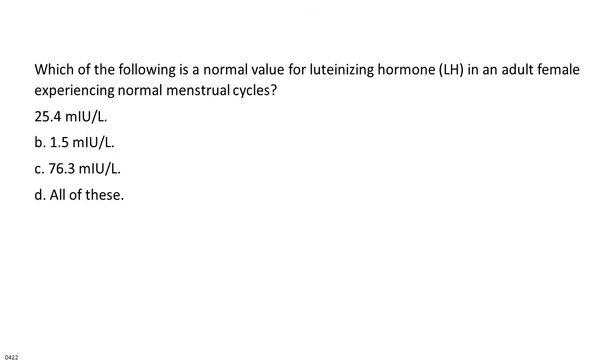Which of the following is a normal value for luteinizing hormone, LH, in an adult female experiencing normal menstrual cycles? A. 25.4 milli-IU per liter. B. 1.5 milli-IU per liter. C. 76.3 milli-IU per liter. D. All of these.